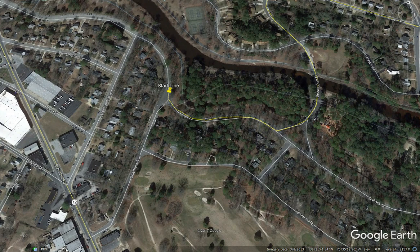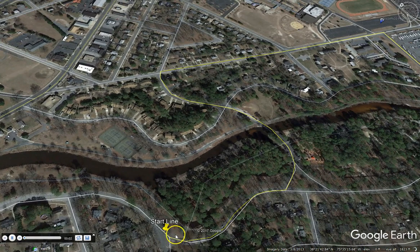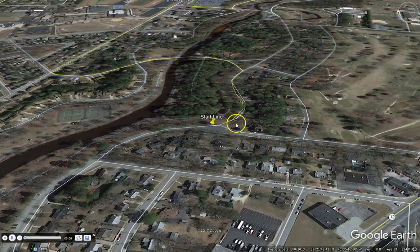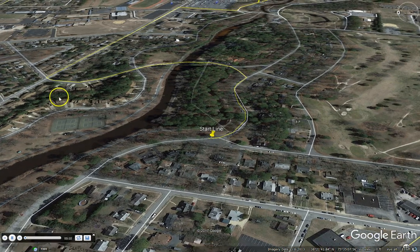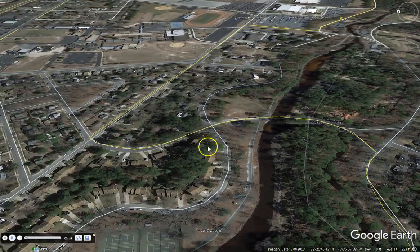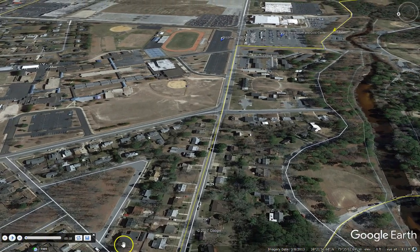What we want to do is take you through the course. So starting here at the start line, which is at South Park Drive in Sheffield, you're going to run along South Park, and you're going to dip down onto Beaver Run. You're going to run through Ben's Red Swings, run up Beaver Run, and then this is Glen Avenue. So Wicomico Youth and Civic Center, Wicomico High School, about a half-mile away from the start line. Those are going to be two really good places to park.